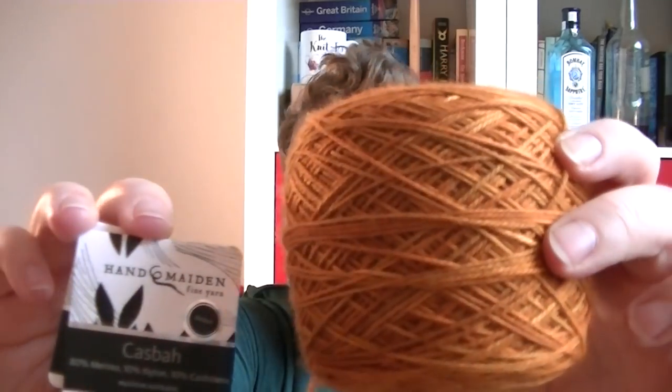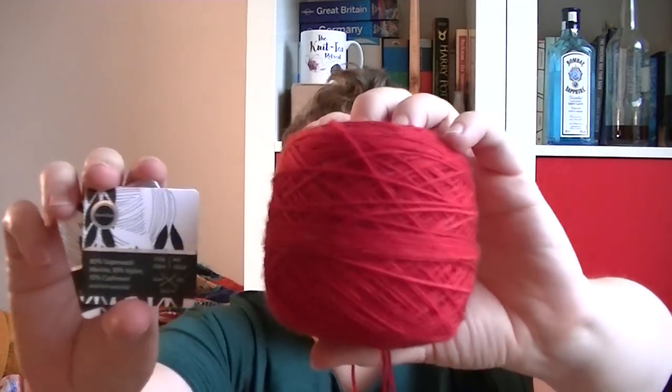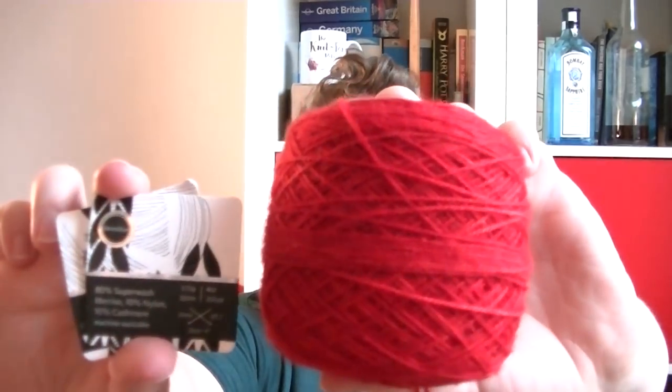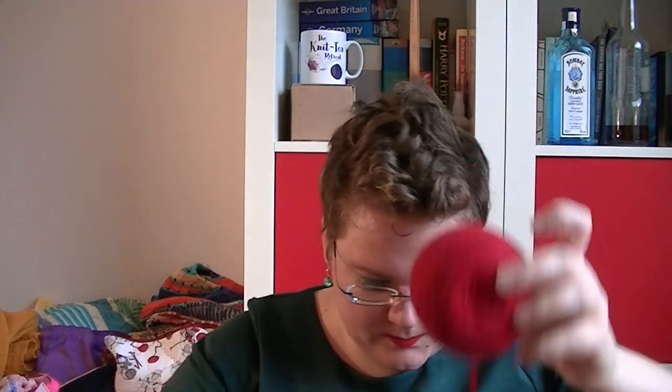I am using Handmaiden Kashba. This is amber. I'm really happy with this yarn. It is 80% merino, 10% nylon, and 10% cashmere. And this one is vermilion. Not sure that you can see it. But if I go any further, I'll rip my stitches off the needle. So.